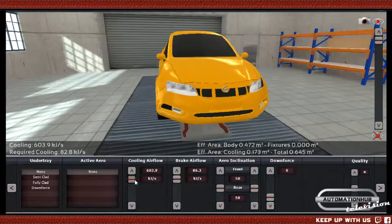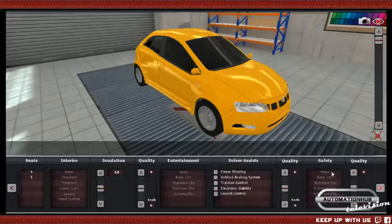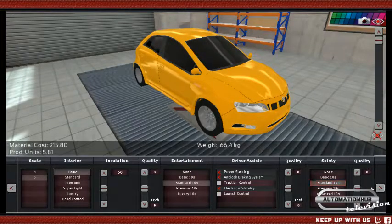We have the spare cooling, we might as well give it some. And then have that down to about 100 above the required cooling, gives us a nice reliability boost. And interior, the most crappiest part of the car, we want basic. In fact no, we want standard, we're not going to have it too bad. Quality though can be 0, and in fact basic interior with standard entertainment I think will be okay. Power steering, anti-lock brakes, electronic stability. Safety can be standard. We don't want it to be a death trap.